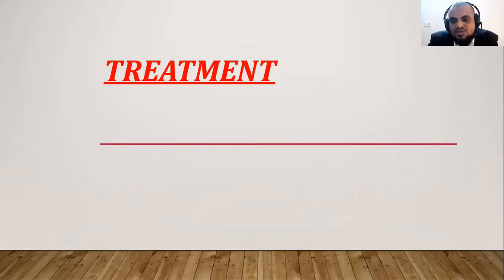When he arrived to our center, hemoglobin was 6.6, normocytic normochromic anemia with high creatinine. We discovered that he developed chronic rejection because he already had a renal transplant 9 years ago.